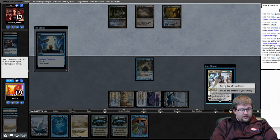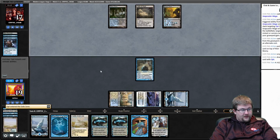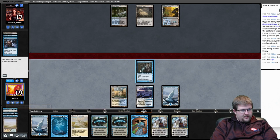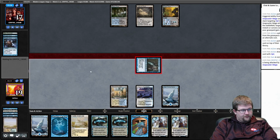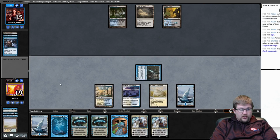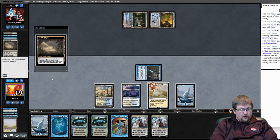Oh, Teferi's quite good. I'll take a Tef all day. Oh, the second one's less good, but I will still take it. I think I'm going to hold up Cryptic this turn. I could jam Jace, that would be fine. But I think holding up Cryptic this turn, untap, Teferi plus Leak is just going to be a lot better overall.